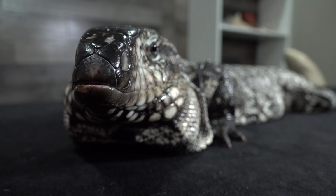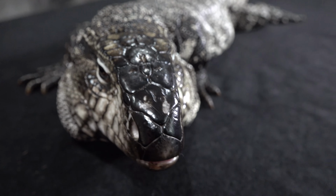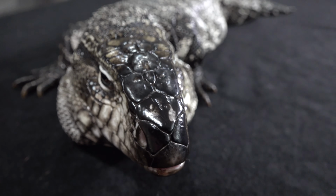In terms of temperature, these guys love it warm. You want an ambient temperature of about 75. And then in the warmer part, you want 90. In the basking area, it can go up to 110 to 120 degrees. So that's pretty warm. They like it hot, but you do have to give them the opportunity to cool off. So make sure you put the heat on one side and have that cooler ambient temperature on the opposite side. And also you want 60 to 80% humidity.